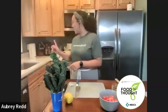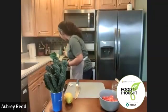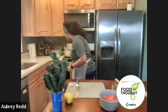So to begin, I have a Dutch oven on top of the stove. I'm going to start heating that up. I'm going to heat it over about medium heat.